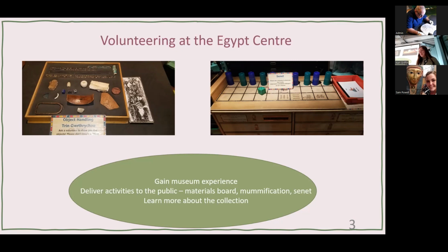The Egypt Centre is also really flexible with when students volunteer so that we can fit it in around our studies and our assessments. So we can change when we volunteer, whether it be we just drop in for an afternoon or if we want to schedule a regular time to come.